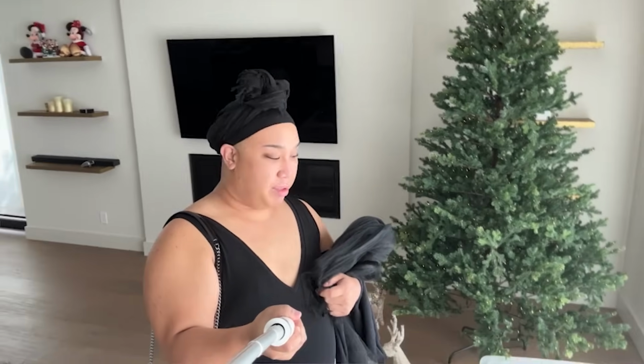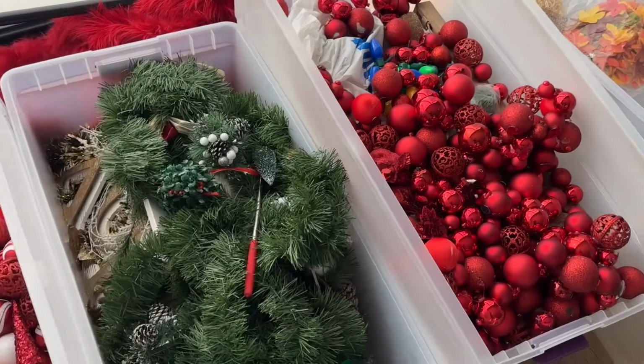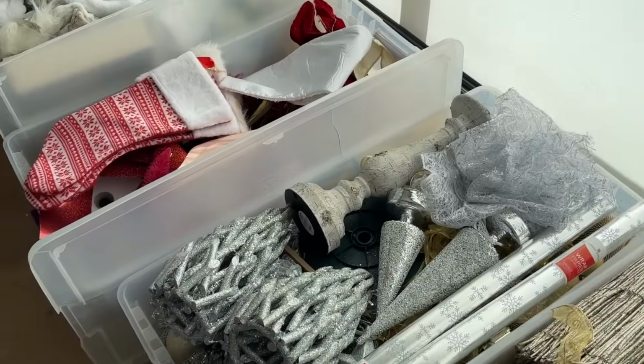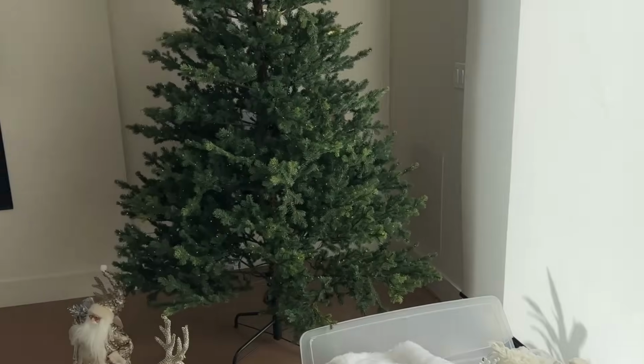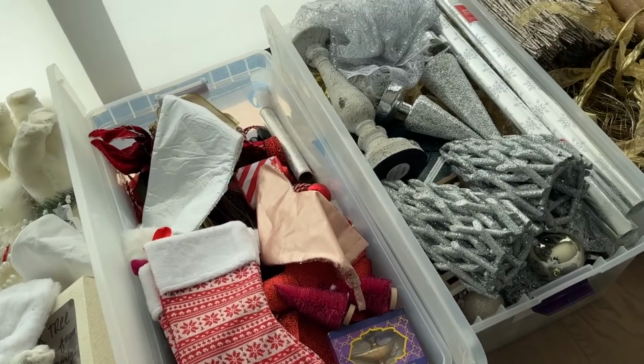Okay guys, so before I leave, yes, I am using a selfie stick. This is my Christmas tree. It's right next to the fireplace. And these are all my decorations so far. And I know you guys are probably like, there are so many bins of decorations. But you have to see, I have red and I have gold, silver, and white.